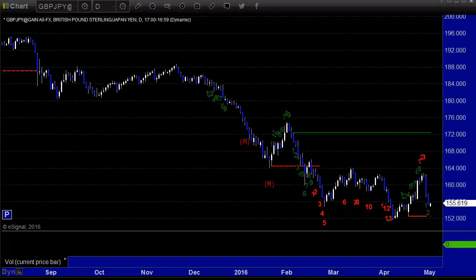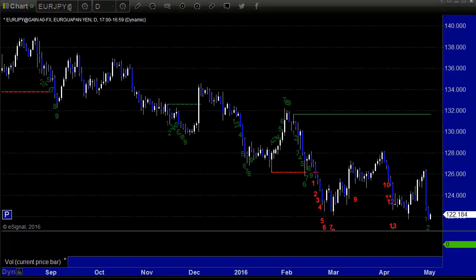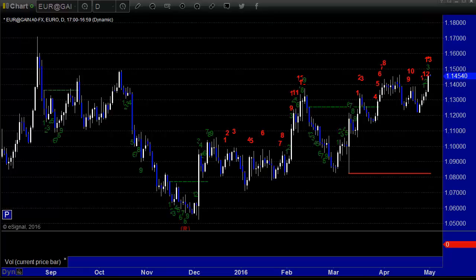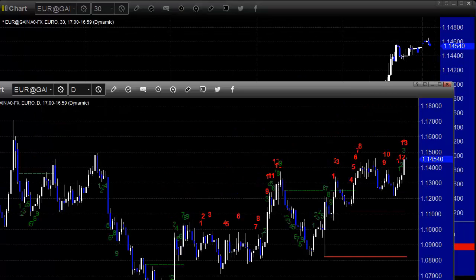Here's a look at the pound yen, which was operating off of a 13 buy signal. You can see that actually worked. Euro yen also had a 13 buy signal, went up a bit. So at any rate, it's going to be very interesting. Do you get the charts like the dollar index to break down, the euro to break out, or are we going to reverse because of the 13 signals? That's going to be the question ahead here.